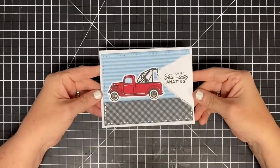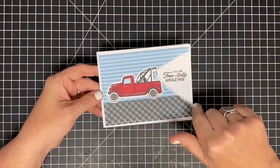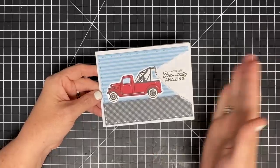So this is my first sample, and I love this. This is the tow truck, and what I did was I tore the paper away and hooked the little tow on it like it was pulling it forward.